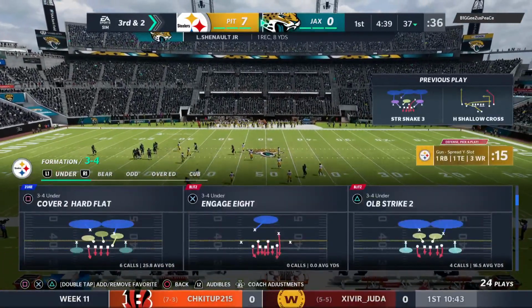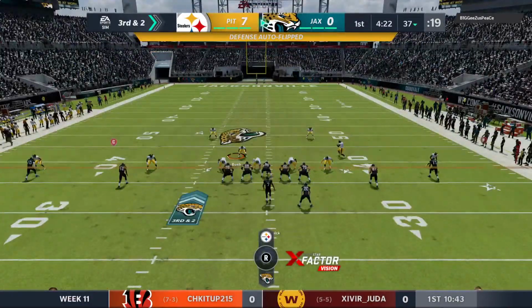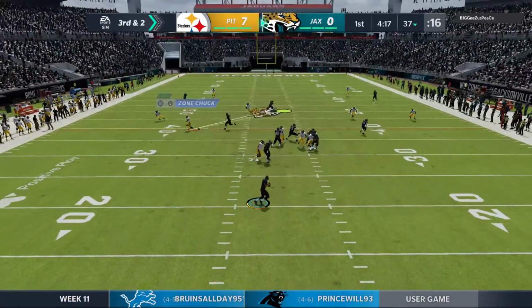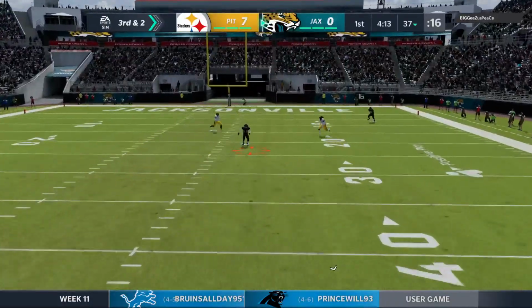We'll see what kind of mindset they have here offensively after giving up the touchdown on the opening drive. And based on our time with them prior to this game, I feel like they've got a good mindset going in. In fact, the discussion that we had with the coaching staff was, we may give up some points in this game, so our offense has to be ready.